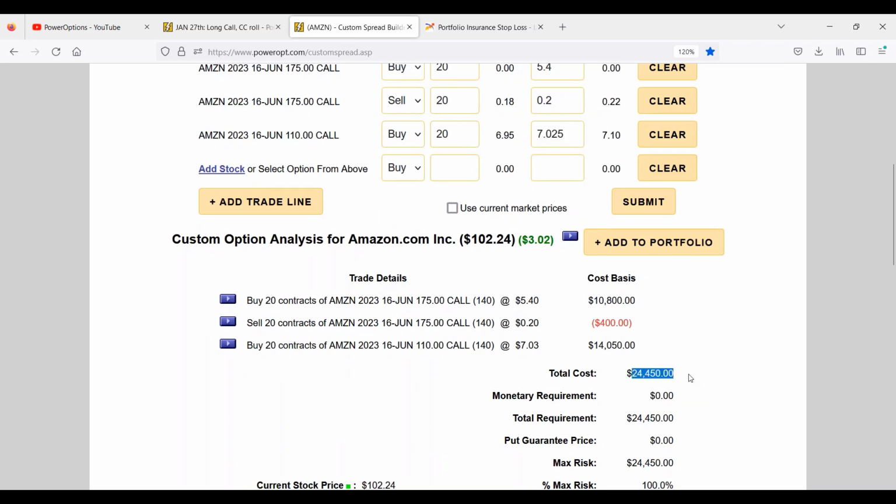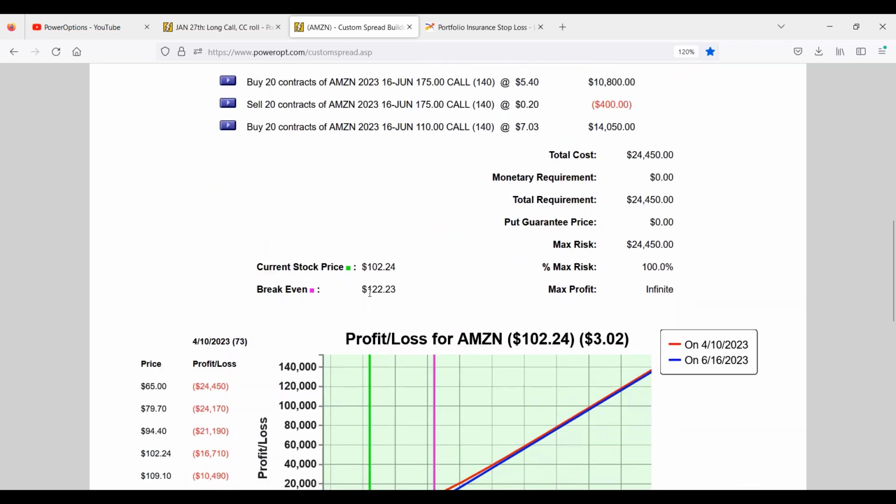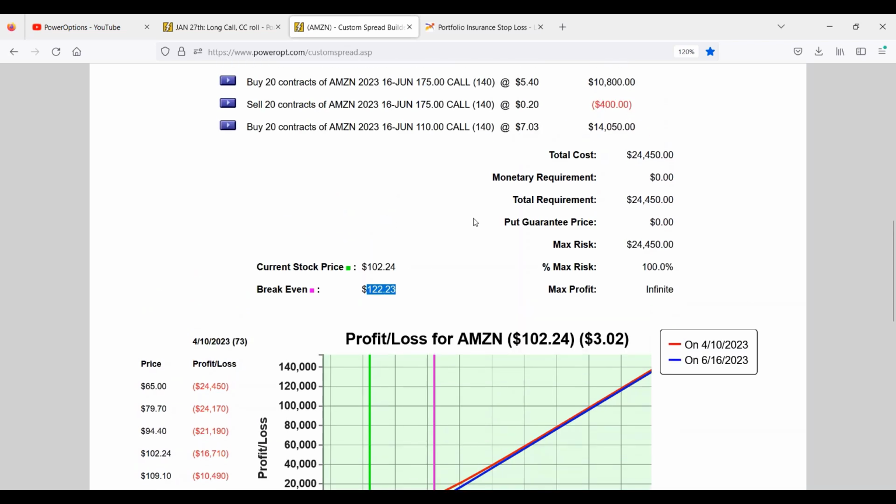So we're doubling our cost basis into the position from 10,800 up to 24,450. But now we have a new break even of 122.23. We kept the same June expiration to give ourselves time for the stock to move in our desired direction. That's what the roll down can do for you. We improve the break even.